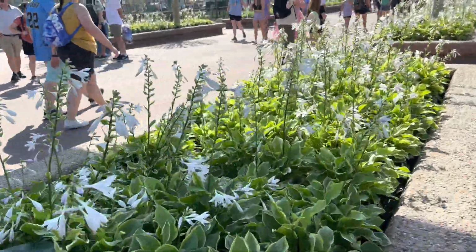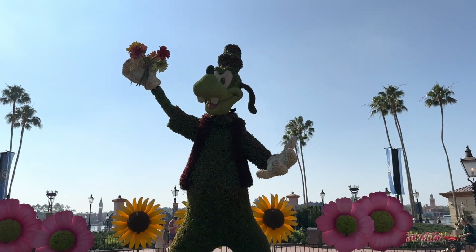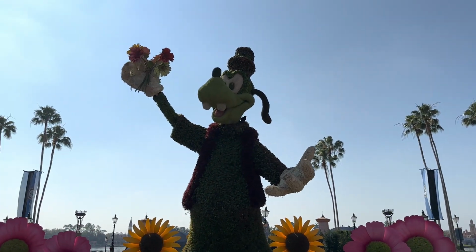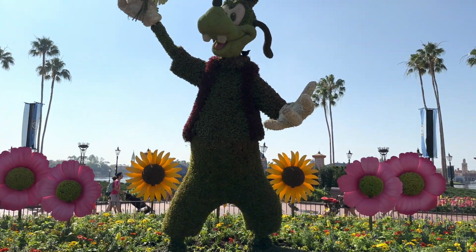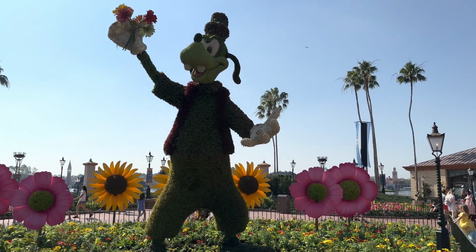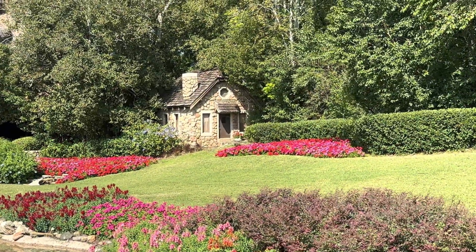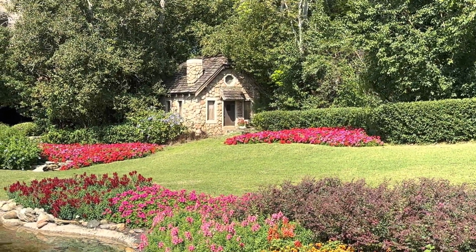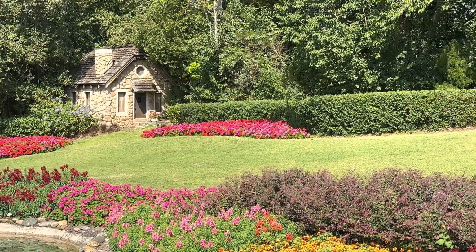Are these always here? This is definitely a showstopper right here. Goofy holding flowers, and I don't know how tall this is. Maybe 12 feet tall, or it's gotta be bigger than that. Maybe 24 feet tall, but it is definitely a fun photo opportunity. In Canada, whose little house, shack, is that supposed to represent? If you know, let us know in the comments.